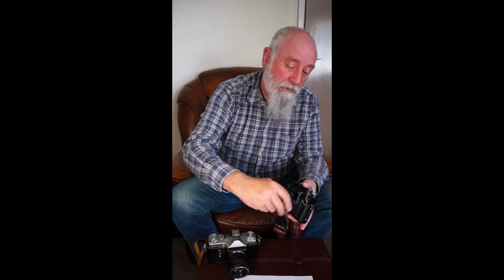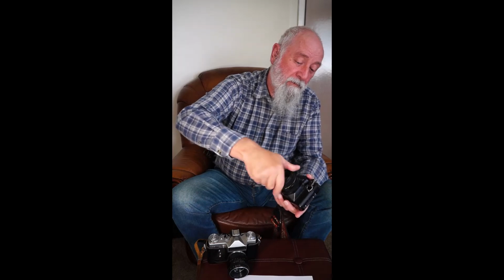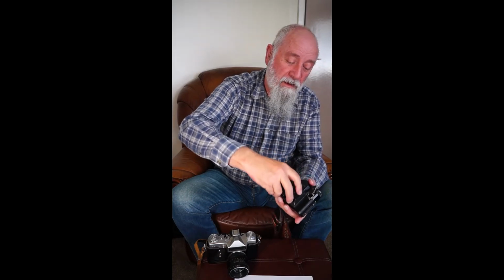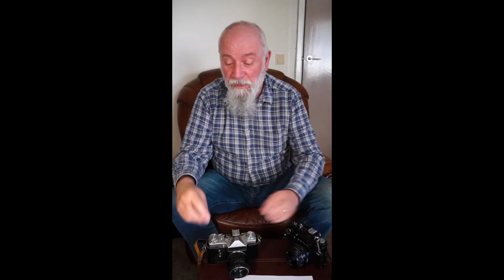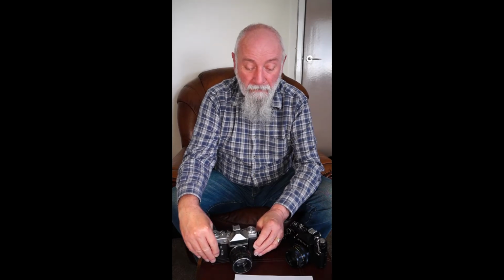And so on the Zenit EM, after you put that in, wind it on, click, the aperture closes down, the photograph's taken, and it opens up again. So it makes it nice and bright for focusing before the aperture is closed down.